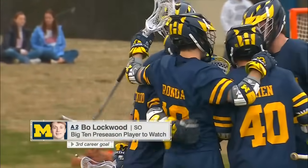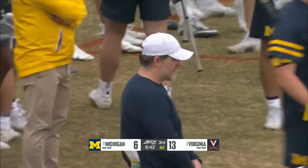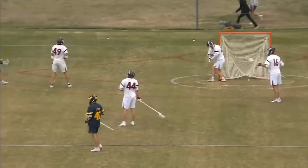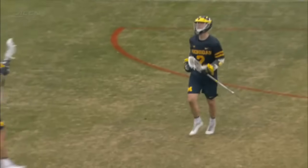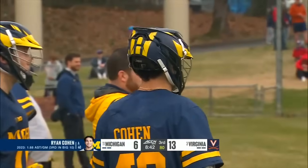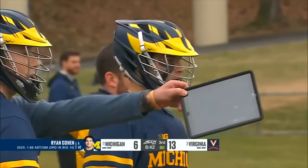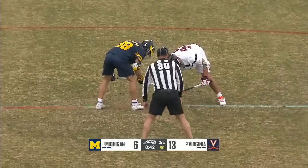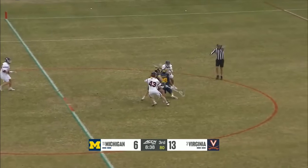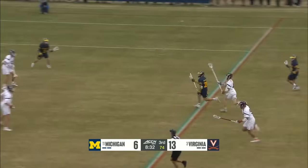Sniping. A sophomore from Heartland, Michigan, which is a town north of Ann Arbor. Bo Lockwood crafted his lacrosse skills on the family farm in between baling hay and taking care of the animals. He's a guy last year, played in 10 games, only had 3 points. He made some appearances on the extra man unit. But remember, he's a two-time Mr. Lacrosse in Michigan. Connery talked about how important it was to keep Michigan's best lacrosse players at home as that state continues to see an increase in talent.